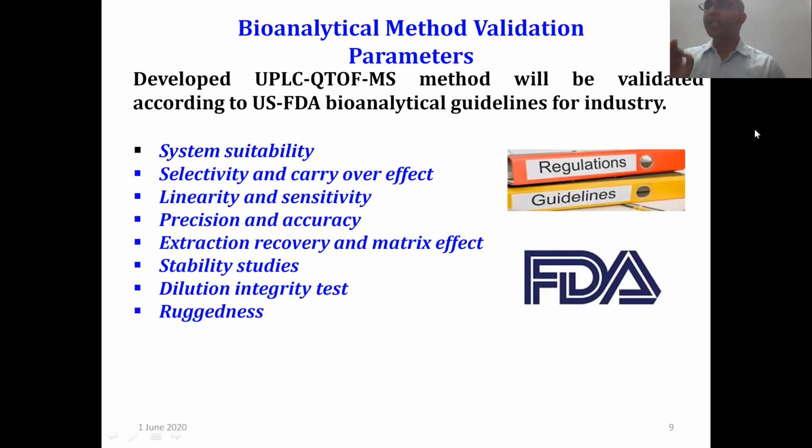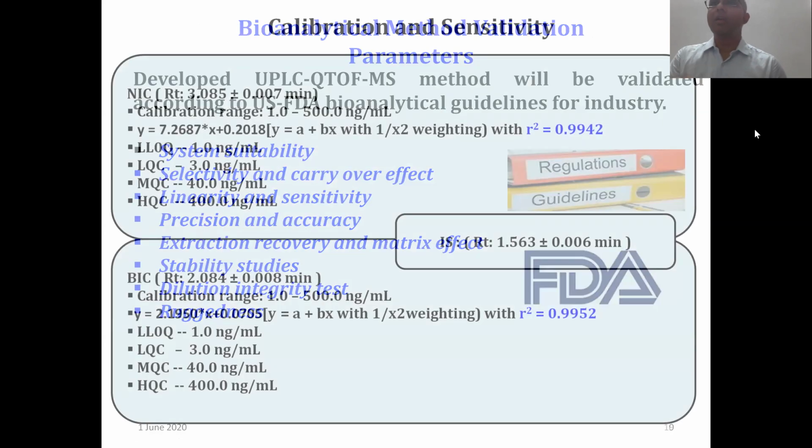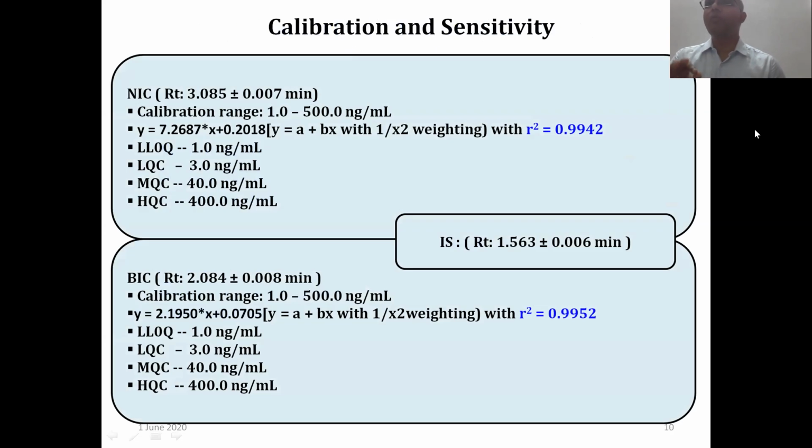The optimized and developed method was validated according to the US FDA Bioanalytical Guidelines 2018. We got a calibration curve of 1 nanogram per ml to 500 nanogram per ml with excellent correlation coefficients of 0.9942 for niclosamide and 0.9952 for bicalutamide with 1 by x square weighting, and the LLOQ value of 1 nanogram per ml.